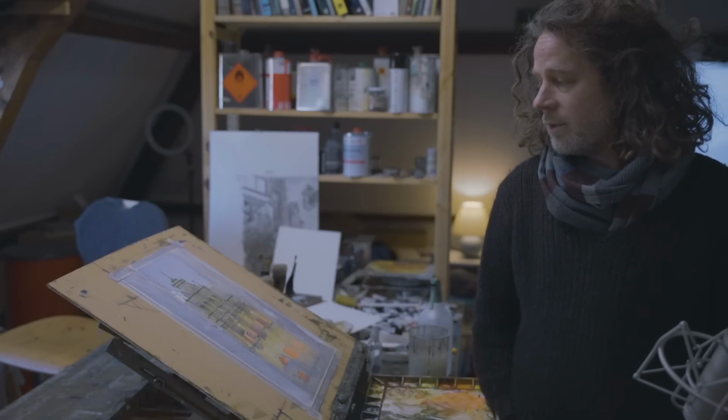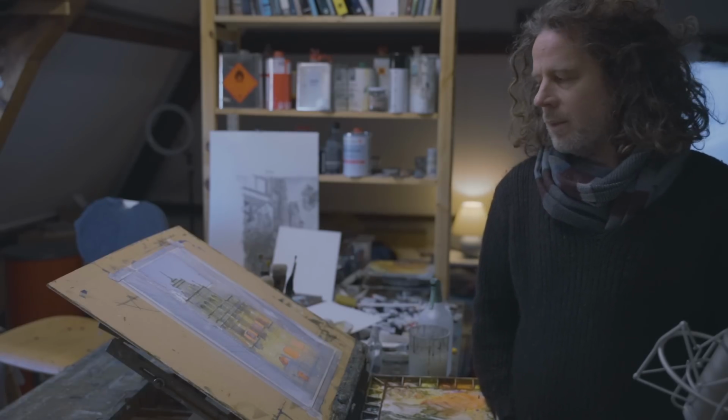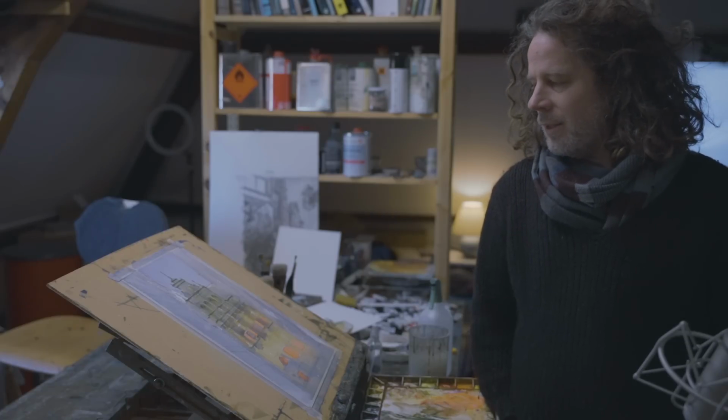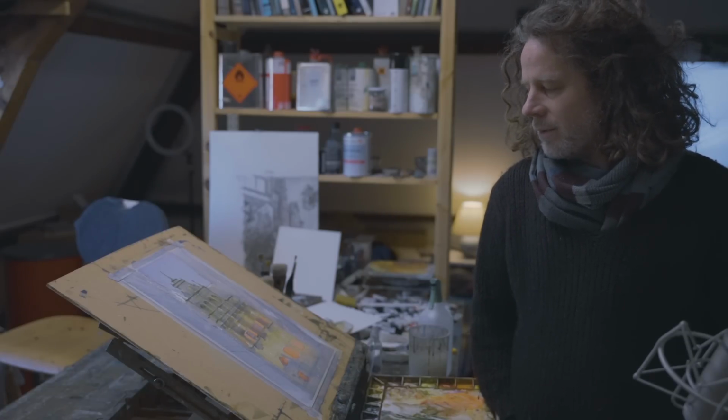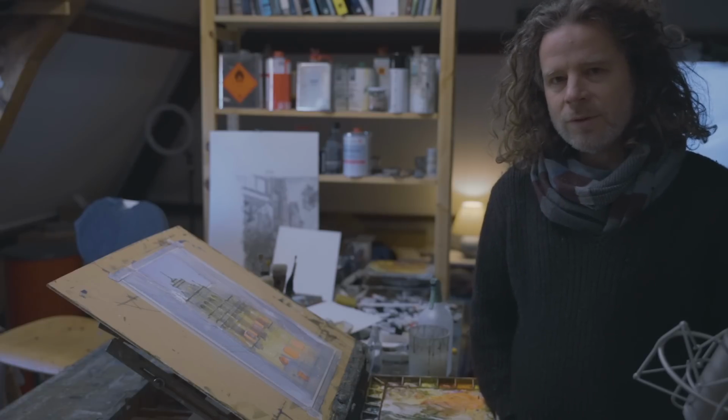And this filter is alive because it's changing all the time. But I think for every artist, this filter works really, really well. And the more important thing is that you learn to trust this filter that you use.